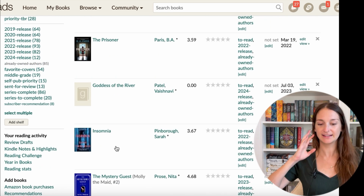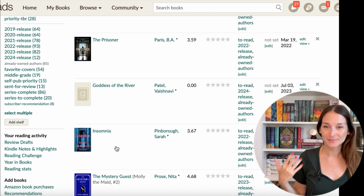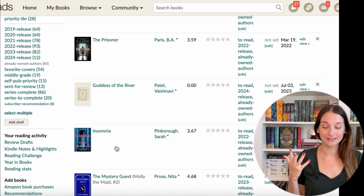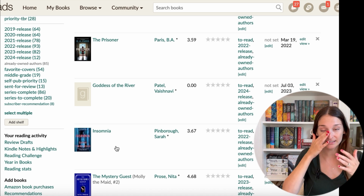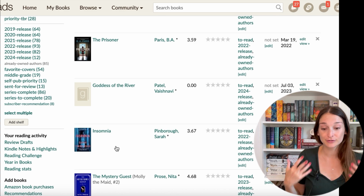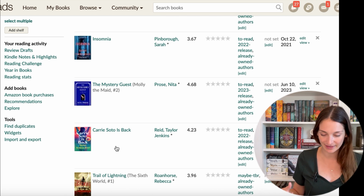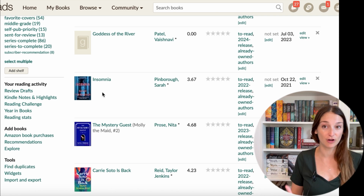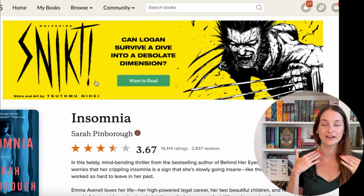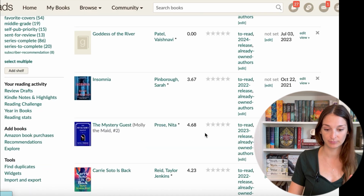Some of these thrillers are so hard for me to prioritize over fantasy books because I just love fantasy so much, but then I do need some palate cleansers in between some of these chunkier fantasy books, and I honestly get through thrillers so much faster than other books, so I should probably move some of them to the priority TBR. So like Insomnia by Sarah Pinborough, this is one I've been wanting to check out for so long now. It had such an interesting premise, and then I read Behind Her Eyes by the same author and had so much fun with that book. So I've been really wanting to check this one out. I'm going to move this one to the priority.